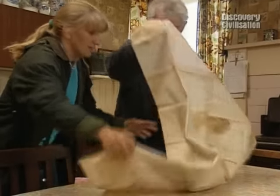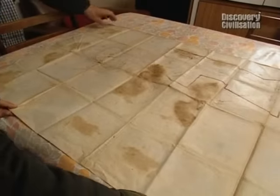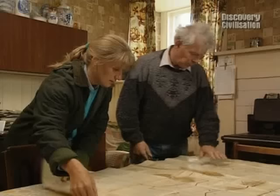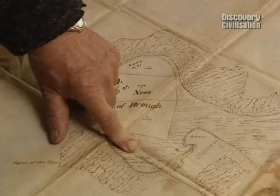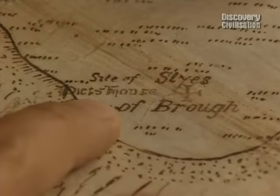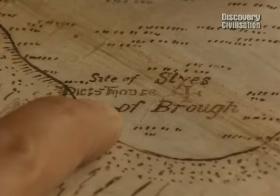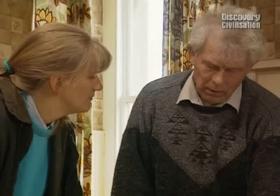Carenza, meanwhile, has found another excuse to stay indoors. It was in the house when we came here. Oh, really? Well, here's the Ness of Broch now. You'll see the Styes of Broch marked. Oh, Styes of Broch, yes, I see. And it says site of Pict's house there. That's interesting. I mean, that must be referring to that mound 4, the big one, mustn't it? Well, there's not many maps you find Pict's house written on, I don't think.